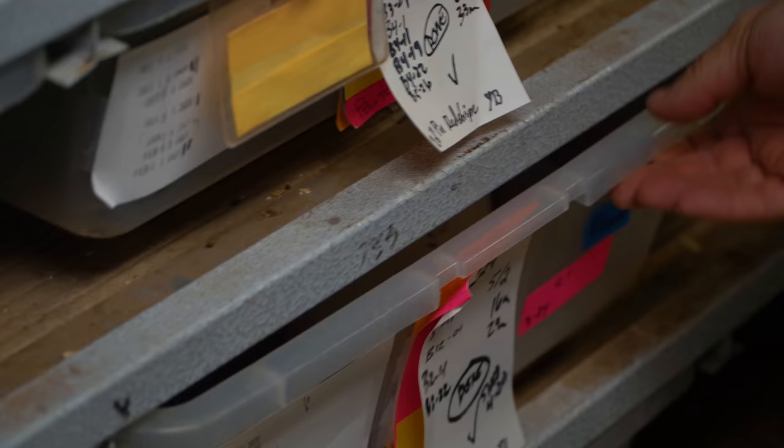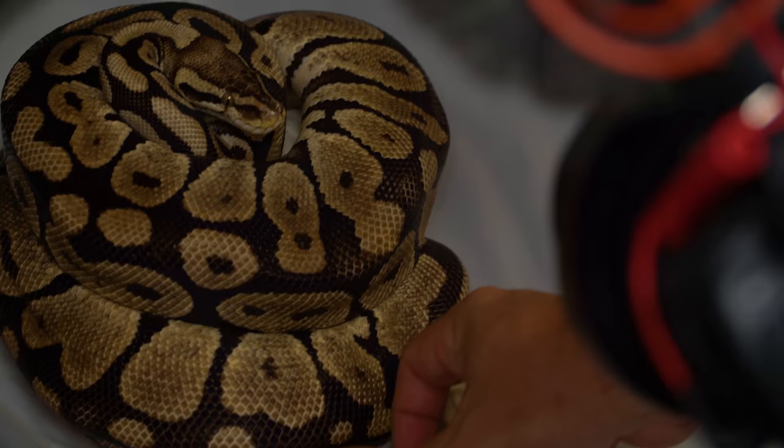So let's go ahead and pull the next clutch. I tell you what, I love days when I'm pulling snake eggs, because that's going to mean a bunch of babies down the road. It's always really cool, there's no doubt about it. This happens to be a pastel. Ooh, she's got some eggs out. She kicked some eggs out. One little slugger in here, but these eggs definitely rolled out.